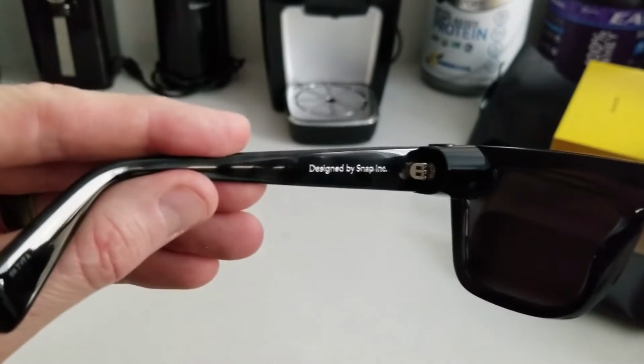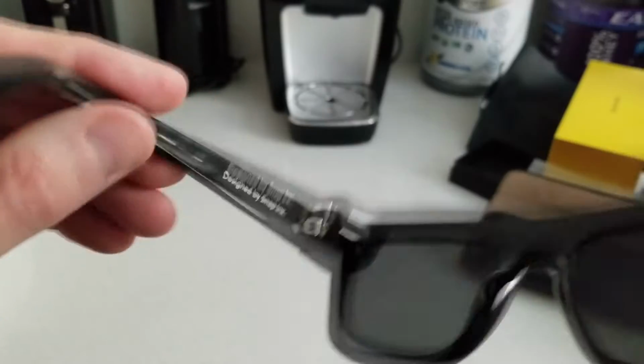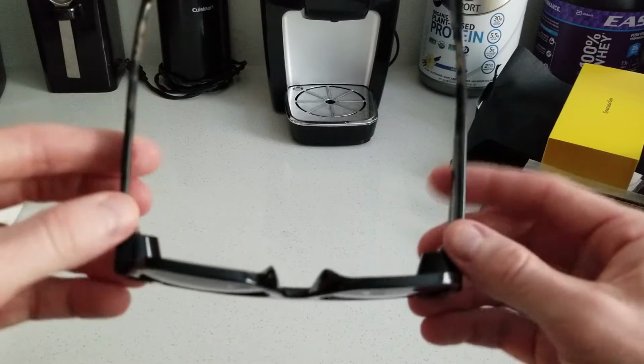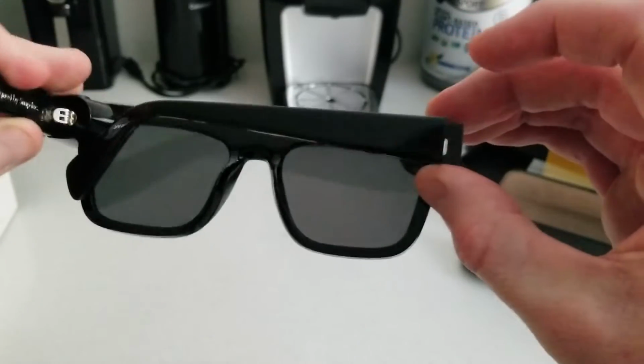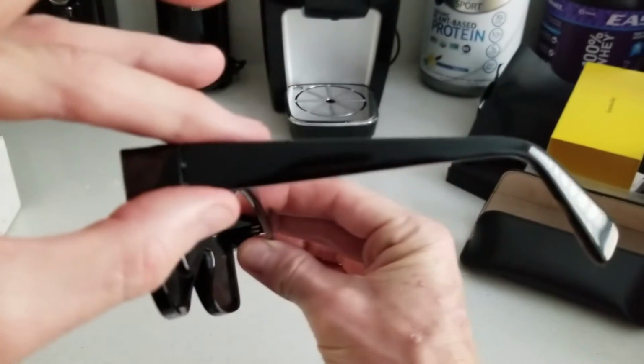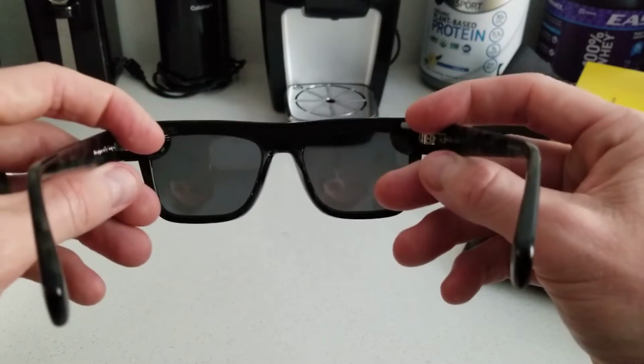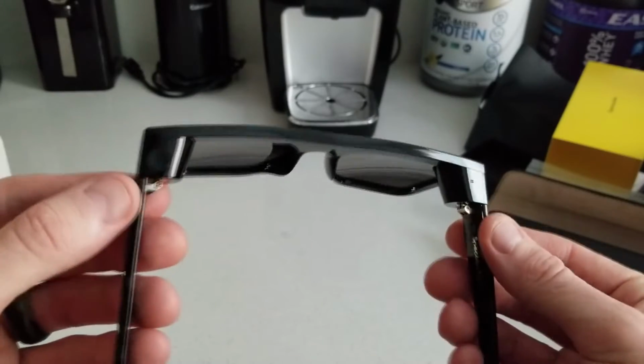And then we have designed by Snap Inc. on that side. And again, they are not spring-loaded, so do not try to spring-load them or you'll break them. Folding up real nice there. Nothing on this outer side, nothing on that outer side, nothing on the bottom, and they are polarized, which is awesome as well. Up on top, looks very nice here.